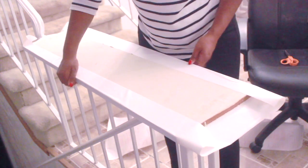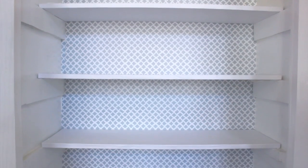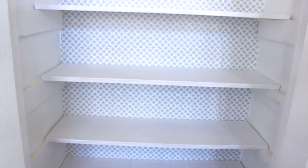And what I did is I wrapped this thing like a present. I folded in the sides and yeah, like a present. If you don't know how to wrap a present, let me know if you want me to do a tutorial, but this is how you kind of wrap a present. And just smooth it out, and you have pretty much a cover board. Now you can put another piece on top, but I didn't find it necessary. And this is my finished pantry.